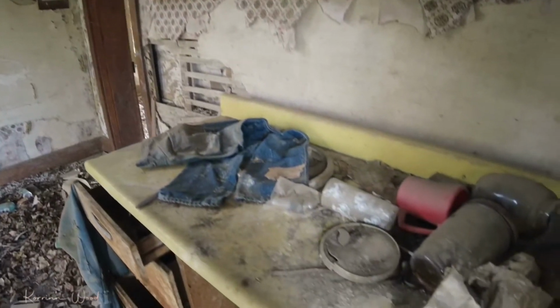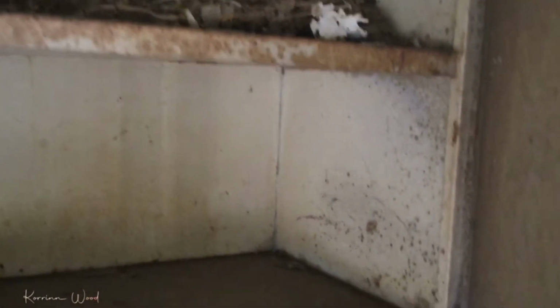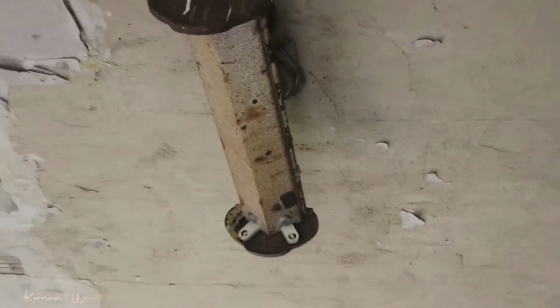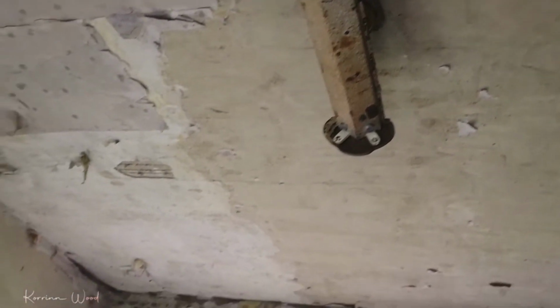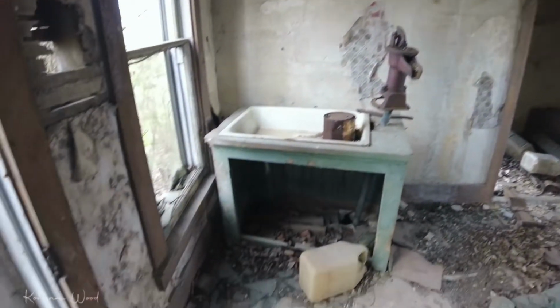Okay, and look at that. The yellow countertops. Goodness. Oh, look, there's a nest right up there in the corner. Can you see? Whoops. I'm trying to get it, but I'm failing. Okay, look at the ceiling. Everything's peeling off. Another one of those unusual lights. And that was where the stove was, and it was right next to the sink. This is gonna make great pictures, you guys.